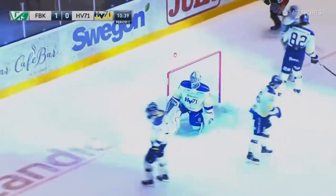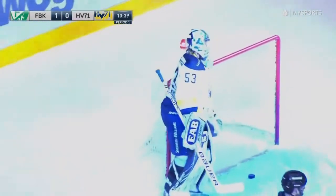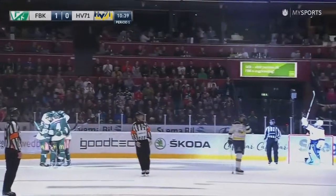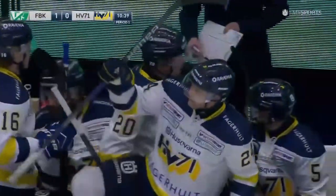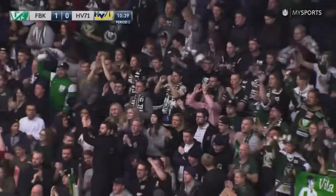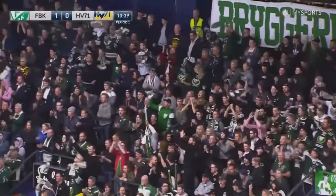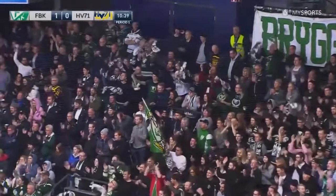Beautiful tic-tac-toe play. And Färjestad take the lead at the 10:39 mark of the first period, and there you go. Torngren extends his point streak to 7. And Lord's Pilot stripped of the puck by Christopher Torngren. What a great forecheck and aggressive play there by Torngren. Couldn't get the initial shot off, but a beautiful pass, I believe, from Nygaard.